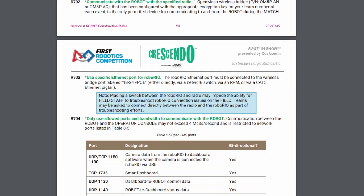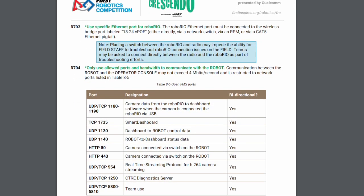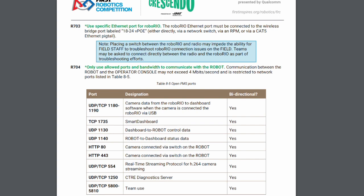R702. Communicate with the robot with the specified radio. One OpenMesh wireless bridge that has been configured with the appropriate encryption key for your team number at each event is the only permitted device for communicating to and from the robot during the match, except at Championship. There's an exception. Let's see.